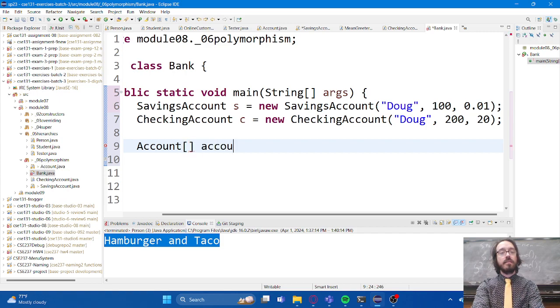Account array. There we go. This is something that we have not been able to do before today. When I make an array that has a type, the only thing I can put in an array are things of that type. Period. We now have the ability to refer to a class by either the type that it actually is, savings account, or what it inherits from, the superclass Account.